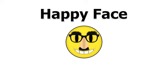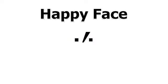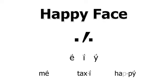Happy Face. Happy Face reminds us of our smile when we say E. Whenever you see Happy Face, it will always make the same sound, E. Like in the words me, taxi, and happy.